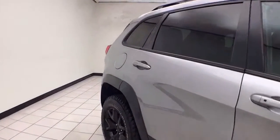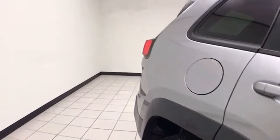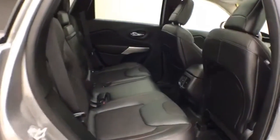Chrysler Group certification gives you the balance of the 3-year, 36,000 mile bumper to bumper, and a 7-year, 100,000 mile powertrain warranty. You also receive an additional 3-month, 3,000 mile Maximum Care coverage.